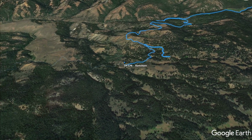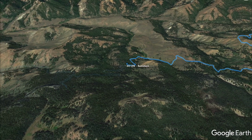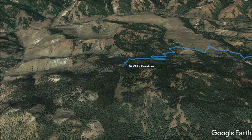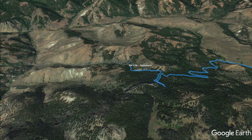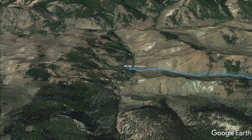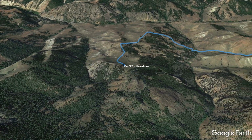As you can tell from our track, ATV trails are abundant in this area, and we made a few wrong turns while completing the bonus section. But we corrected every mistake by backtracking and satisfactorily completed our second bonus section of the day.